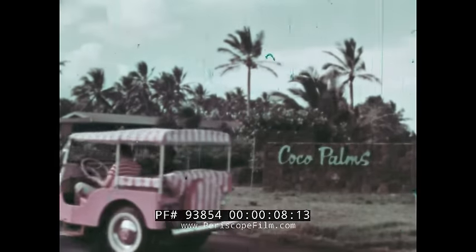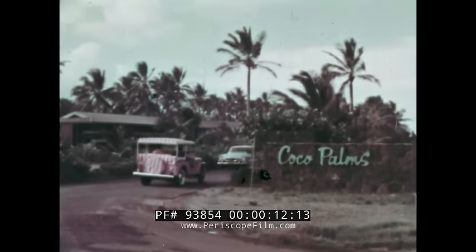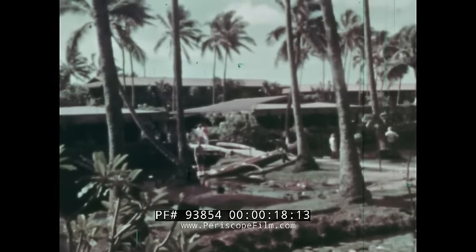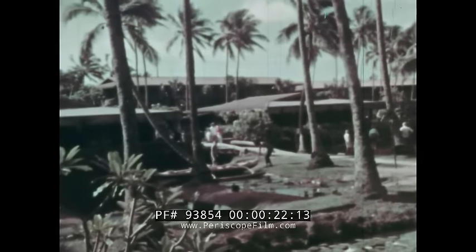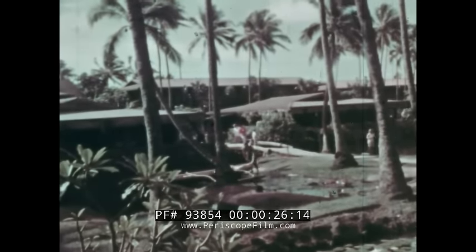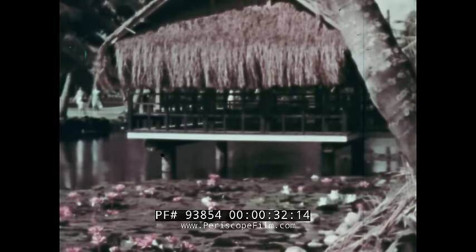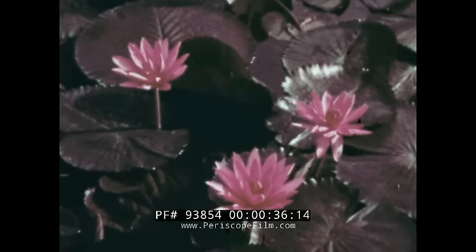Hawaii. There are several lovely resort hotels. We chose the Coco Palms. Here, away from the city's rush, you really begin to feel that it's a tropical paradise. Your windows have no glass. It's never that cold. Below your porch or lanai, the lagoon is filled with water lilies.